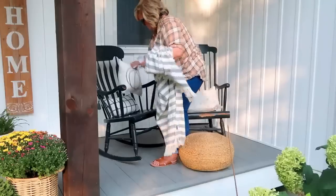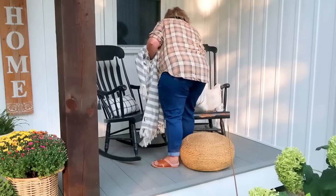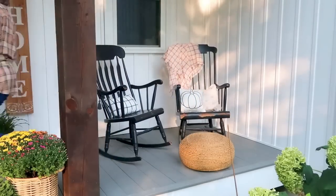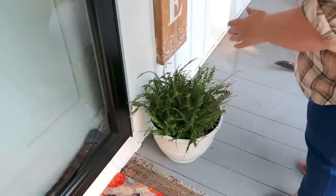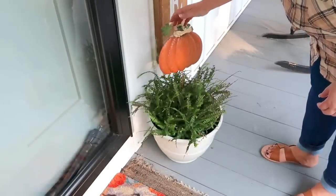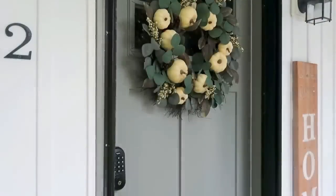I also grabbed these porch pillows from the Target dollar section, both the long one there and the cute little pumpkin one. Those are both from Target. And the foot poof is from Amazon. This sweet little metal pumpkin here is from the Dollar Tree, and I thought it would just bring a little bit of color into this fern here.